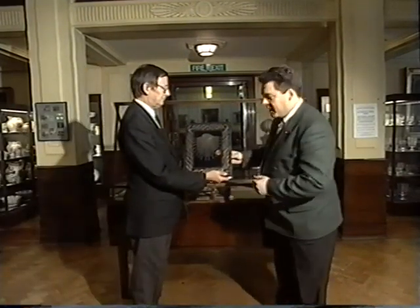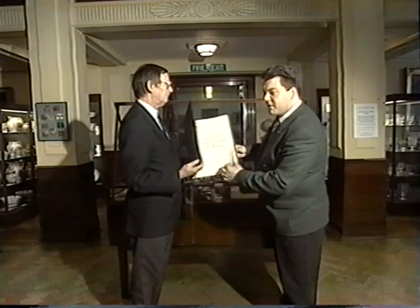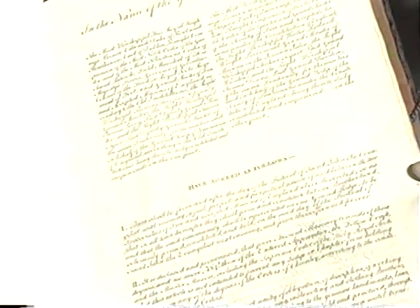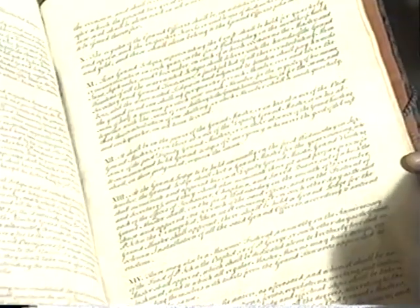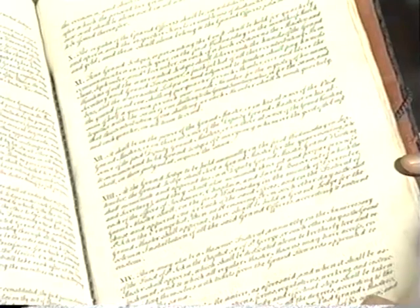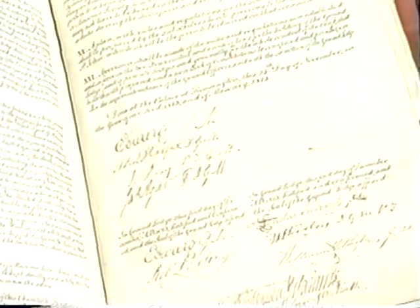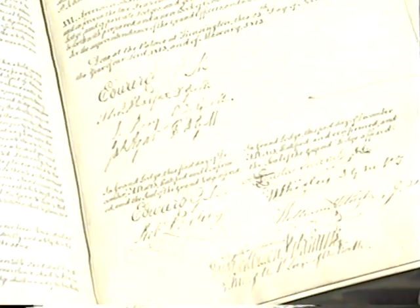Now, these are the Articles of Union, the document that was signed between the ancients and the moderns' Grand Lodges in 1813 to signify their joining together to become the United Grand Lodge of England. Now, this is a very valuable and also a very fragile document, so it's not even on display, and it's certainly not carried anymore. Instead, it's kept safely locked in a vault.